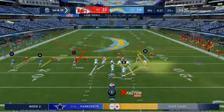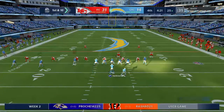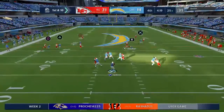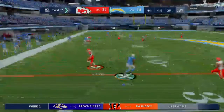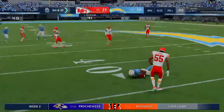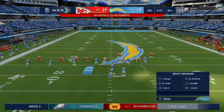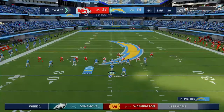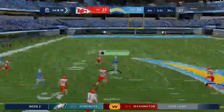The Charger drive about to get going. Good drive last time. Really effective passing the football. Do you maybe mix it up, now go to the ground game and surprise the defense a little bit? I would anticipate the defense making some changes, but I wouldn't necessarily just absolutely go in the opposite direction. They're doing so well throwing the ball. Yeah, I wouldn't change it up until they showed me a reason to do so.